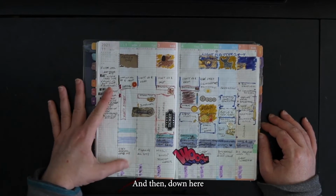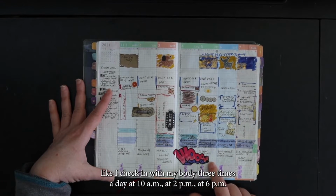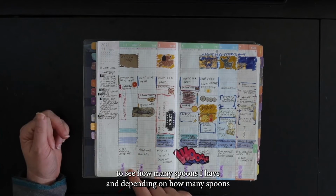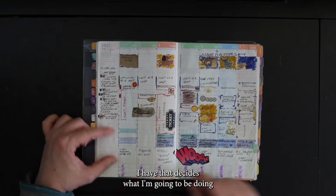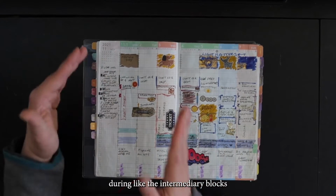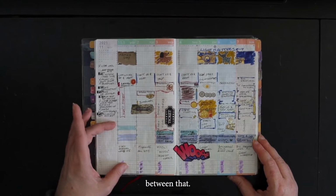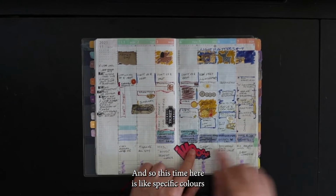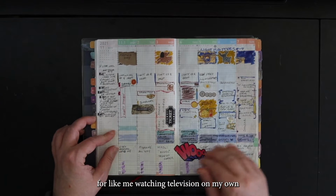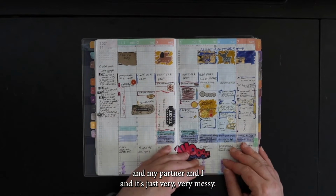And then down here, I check in with my body 3 times a day, at 10 a.m., at 2 p.m., at 6 p.m., to see how many spoons I have. And depending on how many spoons I have, that decides what I'm going to be doing during the intermediary blocks between that. And this time here is specific colors for me watching television on my own and my partner and I.